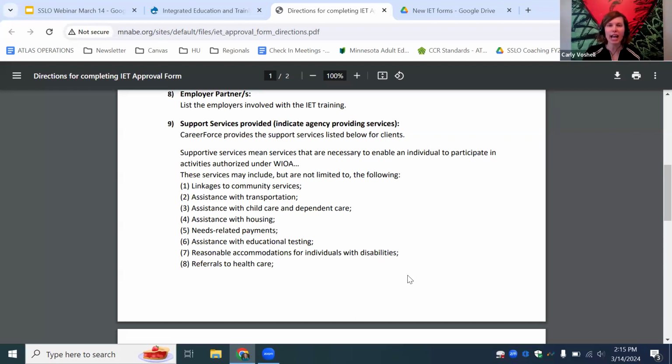The expectation is not that your ABE program or teacher is going to be doing that work. Yes, they might be making referrals, but in just about every case, it makes sense to connect with your local community resources. That could be a CareerForce. Some places in the state have different terms for their employment center, but connecting with those local resources and helping students navigate how to access them is going to be important. The ABE program shouldn't be providing those entirely by themselves.